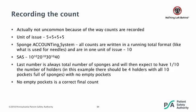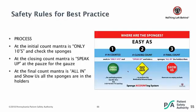But in the sponge accounting system, all counts are written in a running total format, and there is only one multiple, 10. So the counts for the Raytec and the laps are 10, 20, 30, 40, just like you write needle counts. This also tells you that you have 40 lap pads out, so you should have 4 holders, only 4 holders, hanging up there with all of the sponges in the pockets, so you should have no empty pockets, which is the meaning of a correct final count.